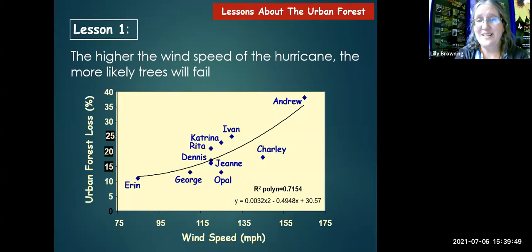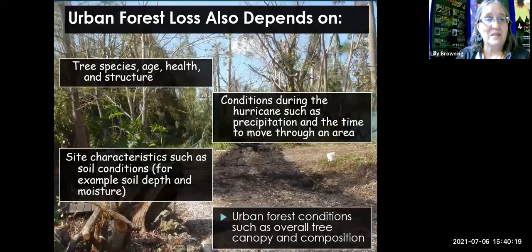I always love this statement here, just in case you weren't aware: the higher the wind speed of the hurricane, the more likely trees will fail. Now, don't turn this off yet, because that's one of those, well, yeah, no kidding statements. But that's just one of the things they learned, and we're going to discuss what they did with that knowledge.